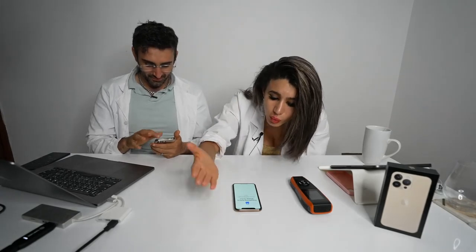Has anybody done this before? Like, has anybody transferred and it's just taking forever to transfer? What do you have on your phone? It's taking an hour. We should just set up as a new iPhone. It's so annoying. Maybe, is it your photos? Maybe, I don't know what it is. Oh, it's so frustrating though. Just work, would you? Work.